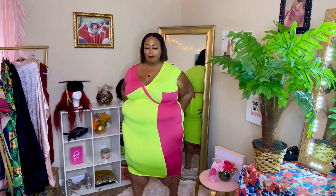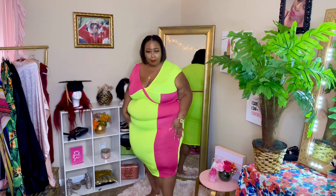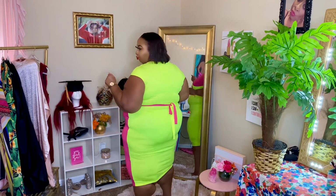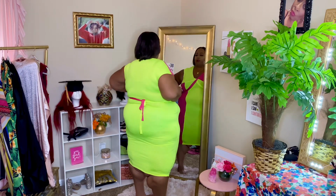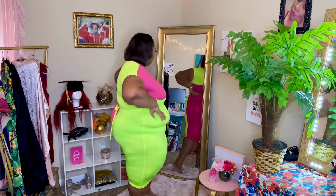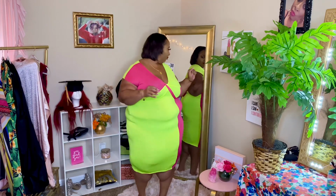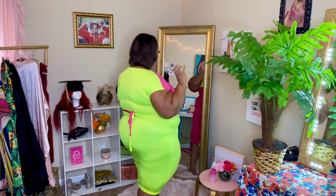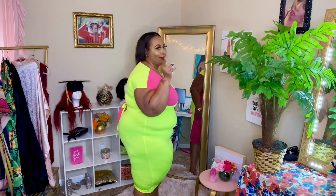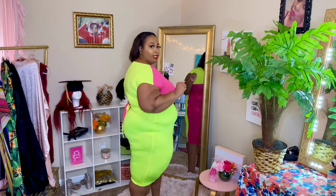So yeah, this is a little midi number. It's a pink, I like to call this a deep pink or magenta color. And this is like a neon yellow, almost a highlighter green color. But this is super cute. What y'all think? And it's got all neon back. It's the straps for me. I gotta find somewhere to go and be cute. Especially since I got a little cut going on. I love this dress. Like, come on now, get into it.